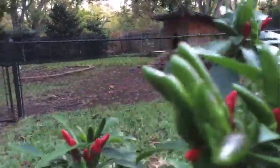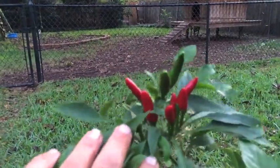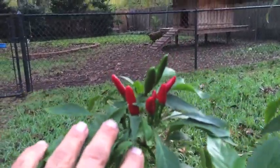Really, really nice cooking chili. My wife uses them in her Italian dishes.